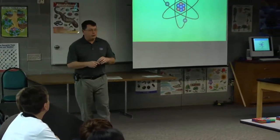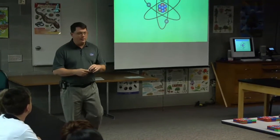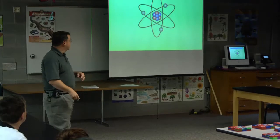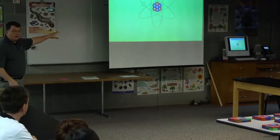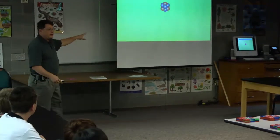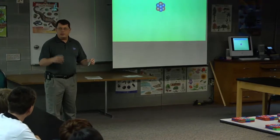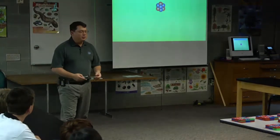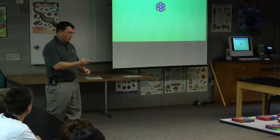We're going to take a journey to the center of the atom. What's in the center of the atom? The nucleus, protons and neutrons. So you see electrons around there. We're going to erase the electrons because we only really care about the nucleus. Electrons are important, but they just follow what the protons tell them to do. So we're going to just focus on the nucleus.